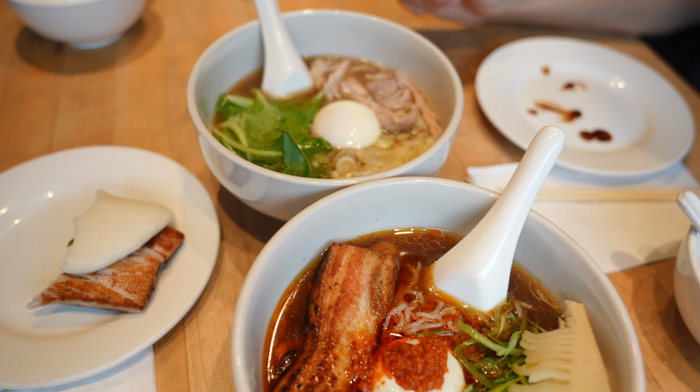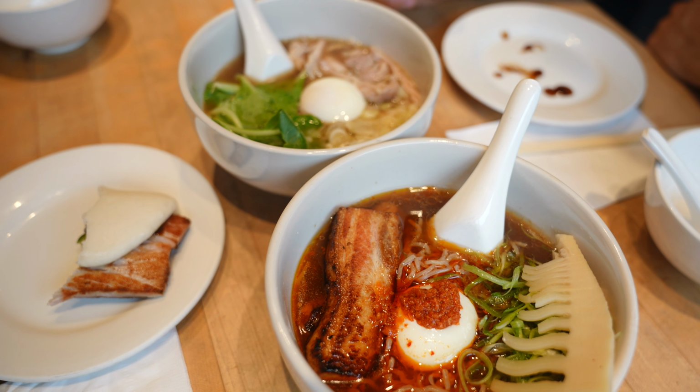I think if you guys come here, I would actually recommend getting these two. Get the pork buns. You might even want to get more. We're gonna wrap it up here for the 2000s. Now, let's go to 2010s.